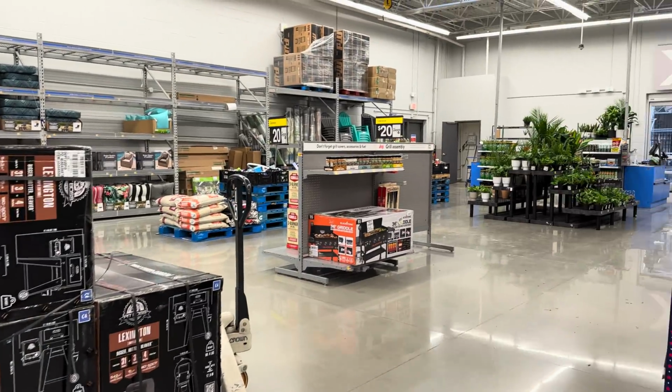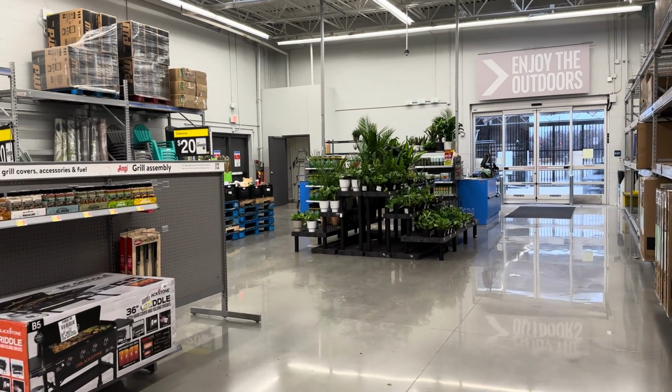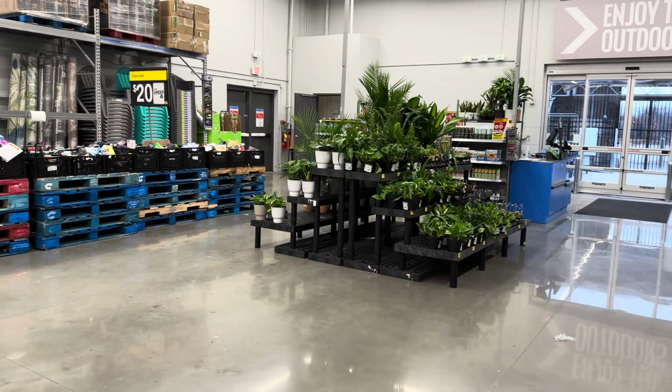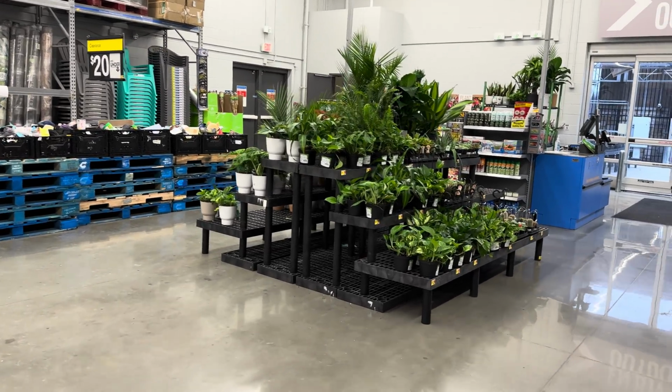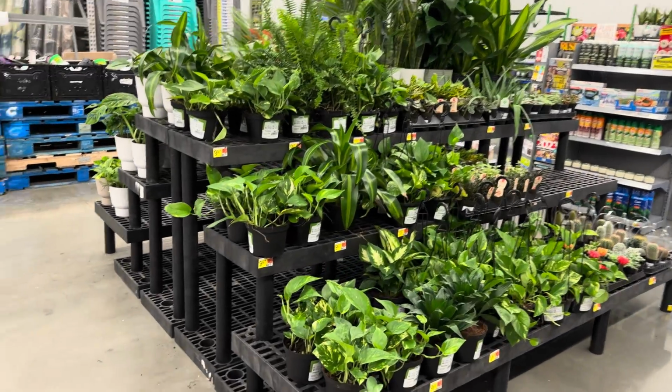So anyways, it looks like they do have a small section of plants, so that's exciting. I mean, even if there's just a small section of plants, it's better than nothing. And maybe as the season continues to advance into the spring, we'll see some more plants.